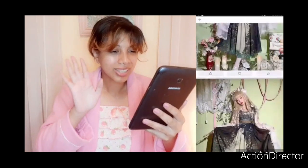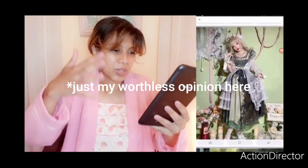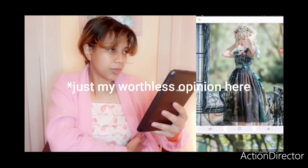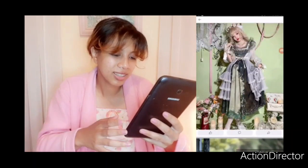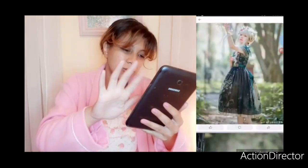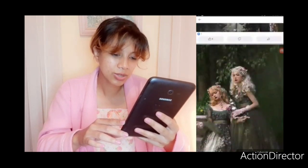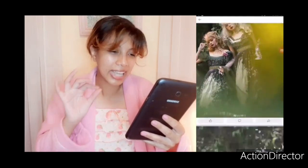I'm not a big fan of the overskirt above it, because I don't know, it feels like it breaks the harmony of the dress. The dress is perfect as it is. Maybe you can add an overskirt, but not an entire overdress on top of it. I love how it looks, though. This is my favorite release from January. I really love it. It's so pretty. It's a super pretty dress, and I want it.